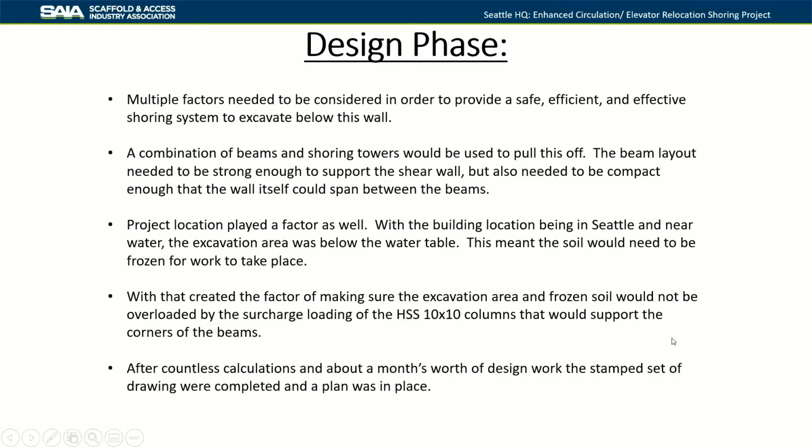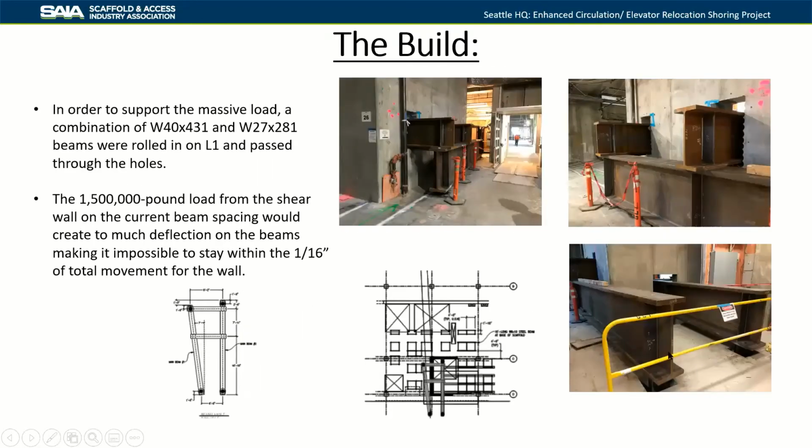So after countless load calculations and months of work, the design was finally approved. There are some photos of the actual beams in place. PCI didn't place the beams, but there was a steel erection company that installed these. The picture on the top left, the first picture, shows the shear wall and elevator core, and you can see the beam layout down below in the plans.